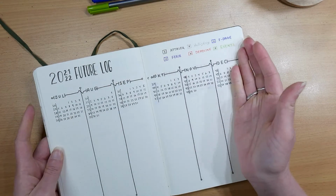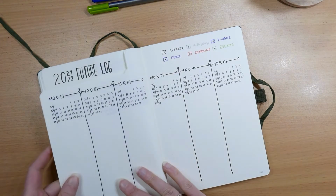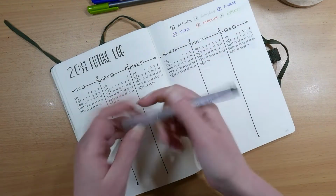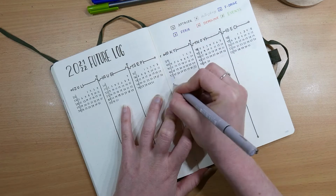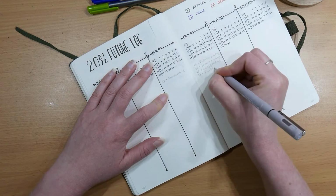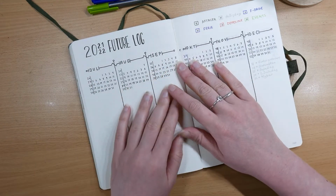So there we go. Now I basically just have to fill it in, all of the holidays and all of the already defined appointments and events. Let's start with the things that we can show you, which is mostly just holidays. And that is all the holidays put in.